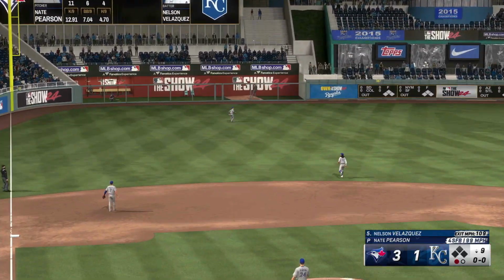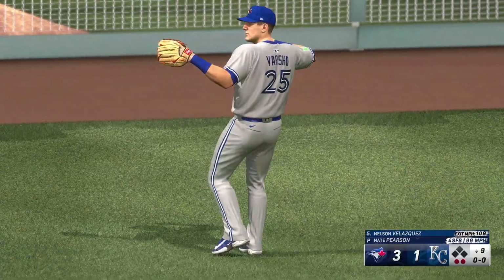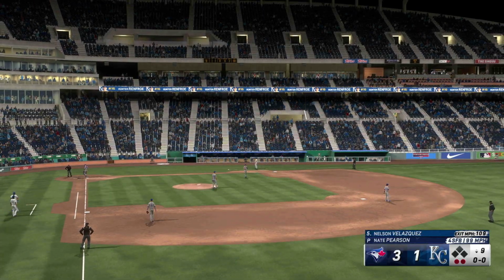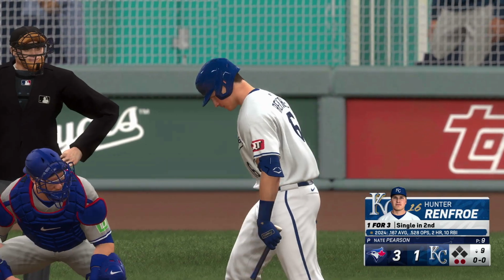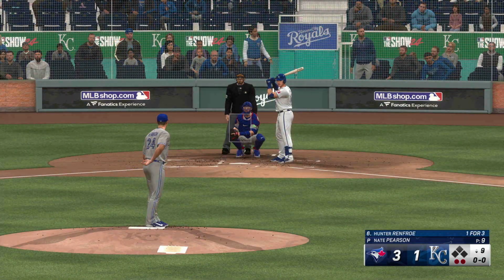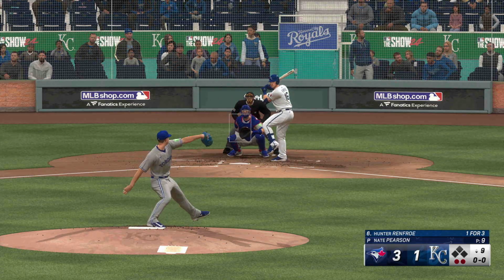This one smoked out to left. Snags it for the second out. Man, he smoked that fastball. He's all over it. It's just frustrating when you can't get it to fall. Maybe next time up they'll find a hole. Last chance for the Royals. Now it's Hunter Renfroe. 3-pitch strikeout last time up. Got to put up more of a fight in this one.